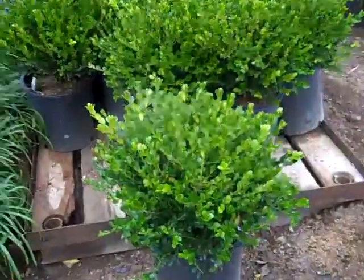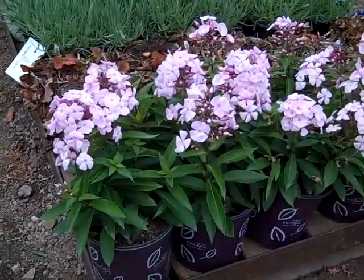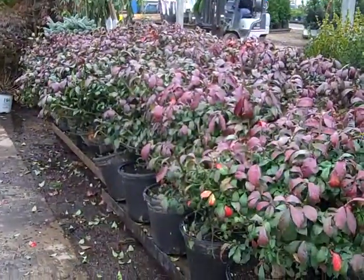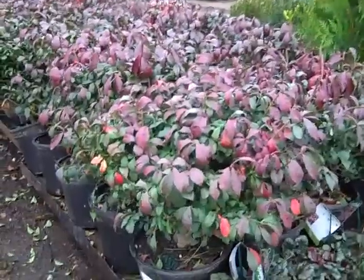Here's a new line item for us. This is 5 gallon Buxus Winter Gem. Here we're looking at our 3 gallon Mop Cypress. Well, here we see a nice order of our 7 gallon Burning Bush. And as you can see, they're colored up.